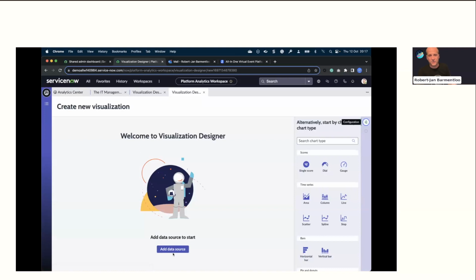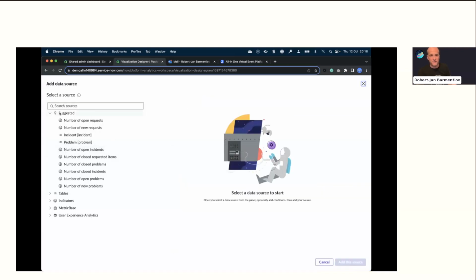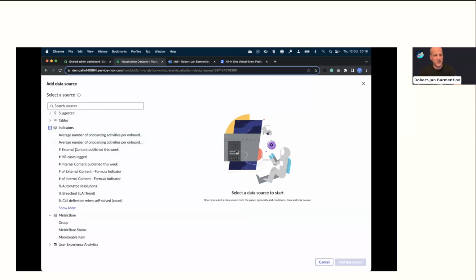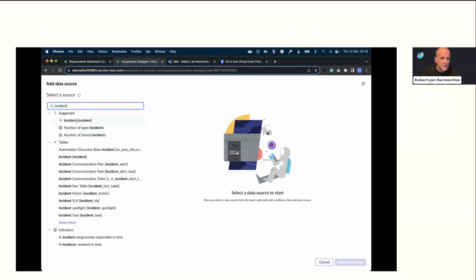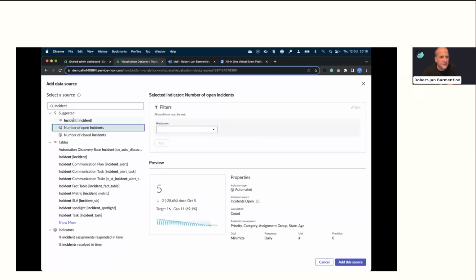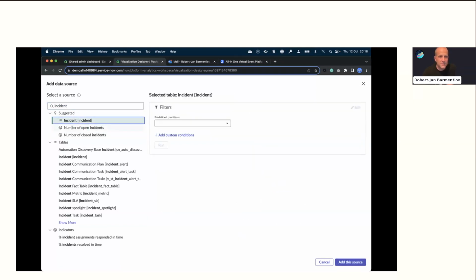If I actually create a new one and I add a data source, the first thing that it does is it actually shows me those, and this instance actually has 4 of them enabled: tables, indicators, metric base, and user experience analytics. So this is really to highlight that data source agnostic approach. So I would select one of them. Let's grab maybe incident, but at least find something in multiple buckets, I guess. Yeah, so we have number of open incidents right here. We've got the incident right here.